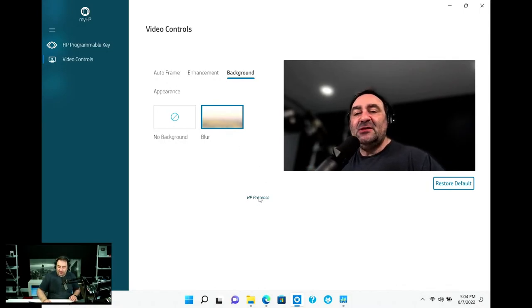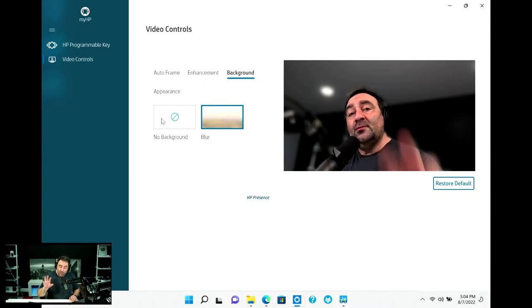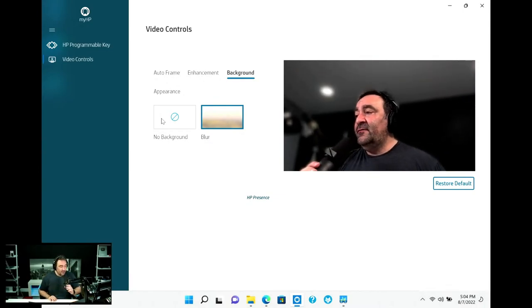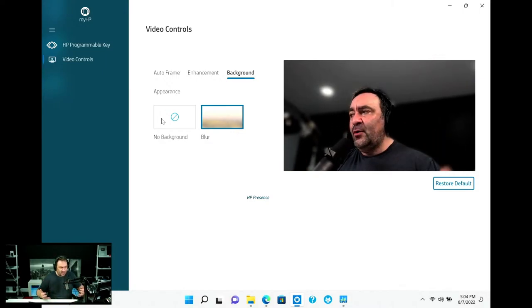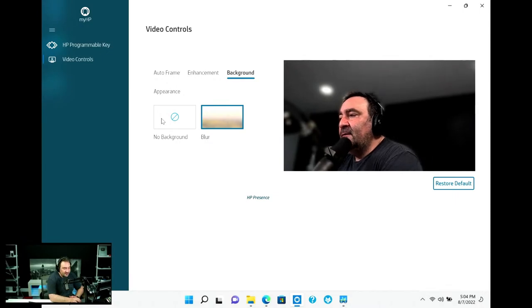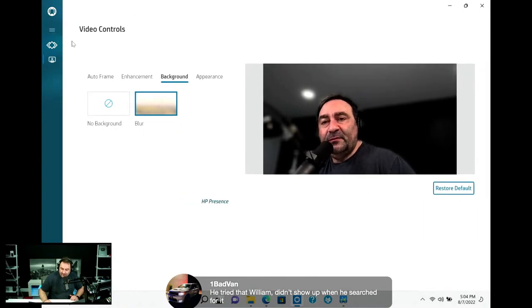It's also got HP presence detection. So if somebody's peering over your shoulder, I guess, or it knows when you're in front of the computer and when you walk away, it'll lock it for more security. Again, a lot of security here, especially in enterprise business-focused laptops. So I don't know. I'm still looking at this.